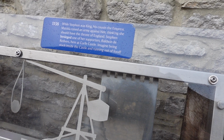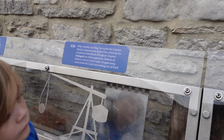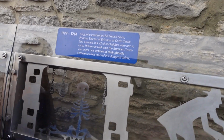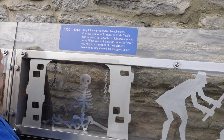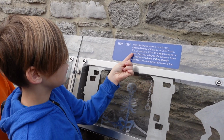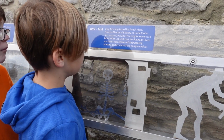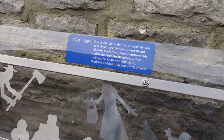Okay, 1138, while Stephen was king, his cousin, the Empress Matilda, raised an army against him. She thought she should be the queen, fair enough. 1199 to 1214: King John imprisoned his French niece, Princess Eleanor of Brittany, at Corfe Castle. She survived, but 22 of her knights were not so lucky. Ooh, so they starved them in a dungeon below. That's not very nice, is it?